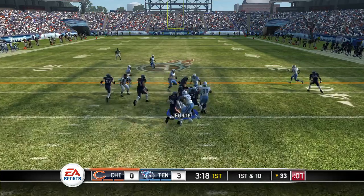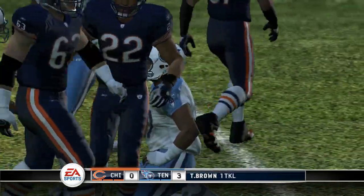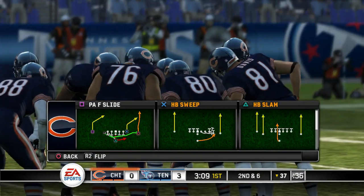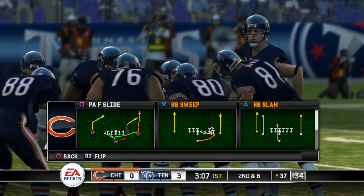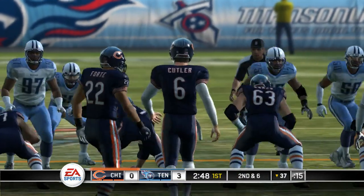Here's the half. Come on, get some yardage. The tackle was made by Brown. The whole purpose of that one was just to get on the play. 4 yards, that just makes it a little easier to give me a chance to throw it. I'm going to go with X in the middle. Going to run the ball again.